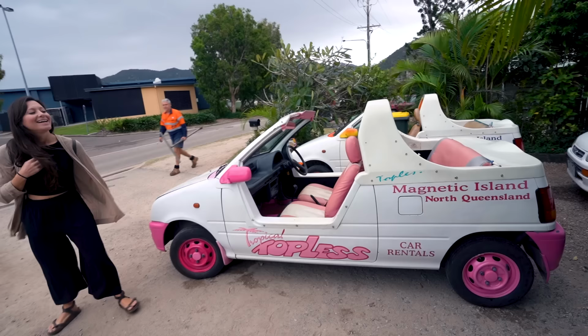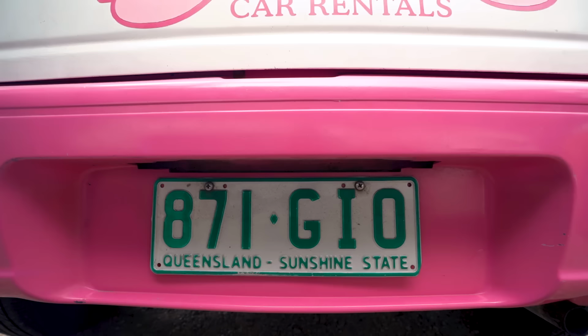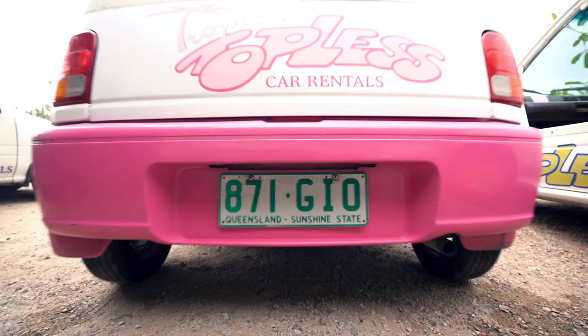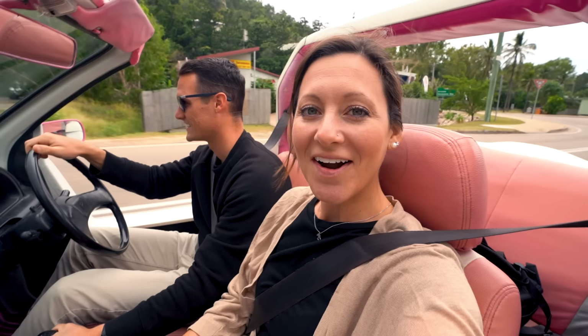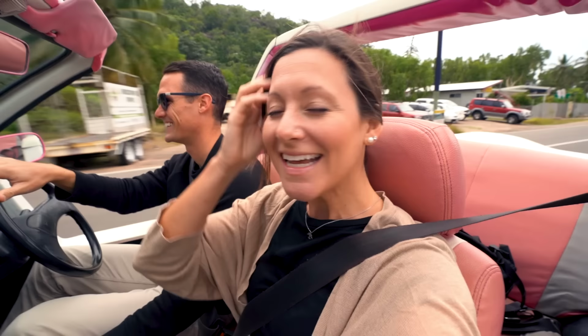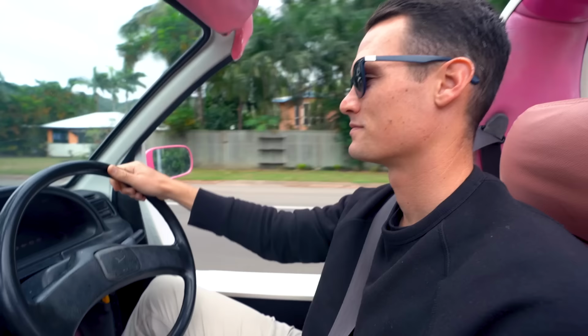Yeah, I'm thinking pink. It's like a life-size Barbie car. Left side of the road, left side of the road. All right, we have hired this topless car for the day to explore Magnetic Island. This sounded like a much better idea. We thought it was gonna be warm and sunny, but we're going with it. Today's our fun. It looks so good in my pink car.